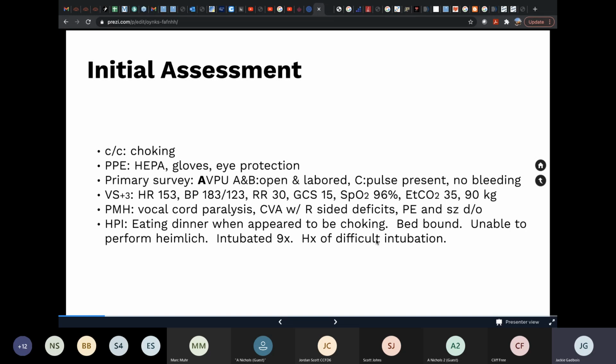She was an average-sized woman. Her past medical history includes vocal cord paralysis. She's had a previous stroke with right-sided deficits. She's also had a PE, and she has a history of seizures. The story that was relayed to EMS upon arrival was that she was eating dinner when she appeared to start choking. She is bedbound, she does not get up, and they were unable to perform a Heimlich maneuver, or for those that are up with the newest terminology, an abdominal thrust, because of the position that she was in, I believe. The family relayed that she's been intubated 9 times previously and that she has a history of difficult intubations.